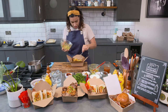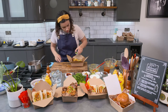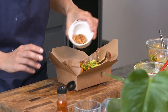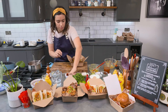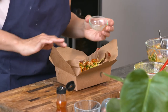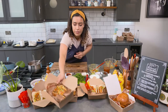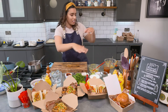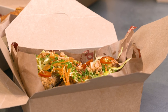So I'm going to load this up. Yum. I might just put loads of herbs, a few crispy onions, and let's go pickled chilies as well. So it's the same, but it's the loaded variety. Here we go. This pass is getting full with dishes, which is excellent.